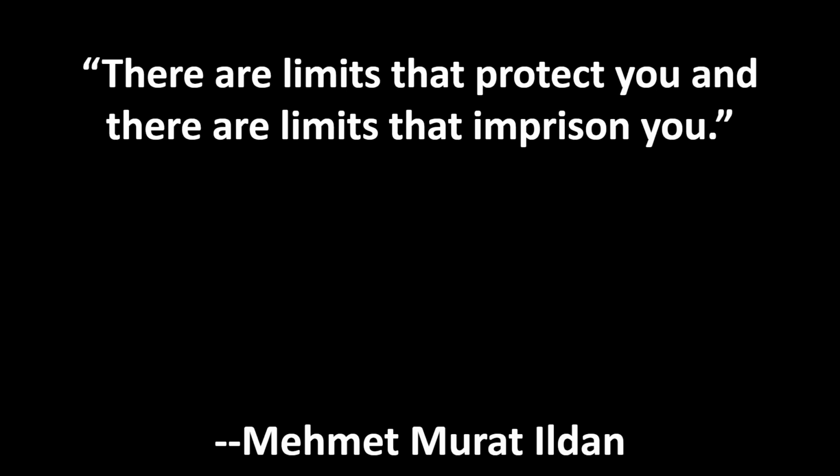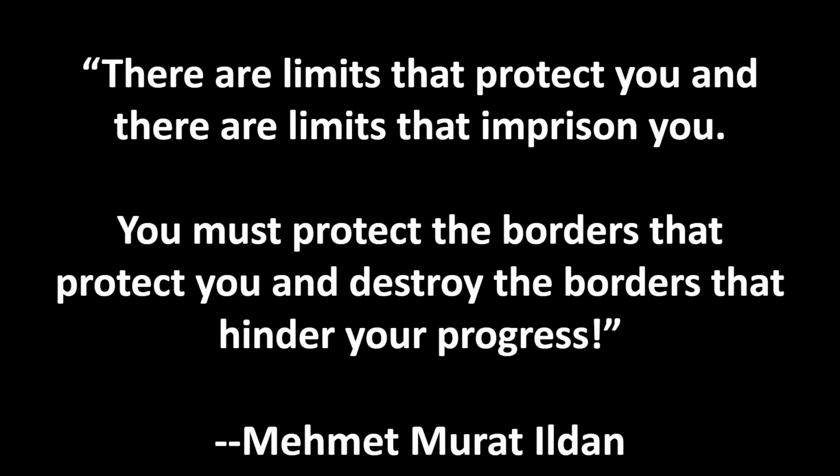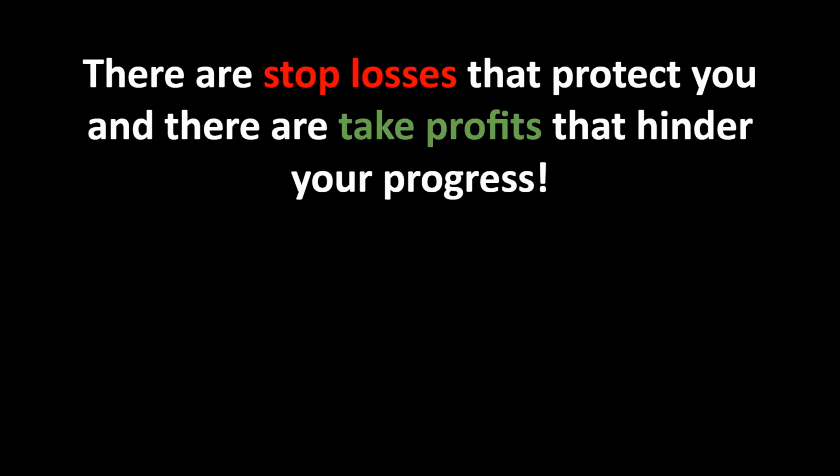It's been said there are limits that protect you and there are limits that imprison you. You must protect the borders that protect you and destroy the borders that hinder your progress. From a trading perspective, I rewrite it and say, there are stop losses that protect you, and there are take profits that hinder your progress.